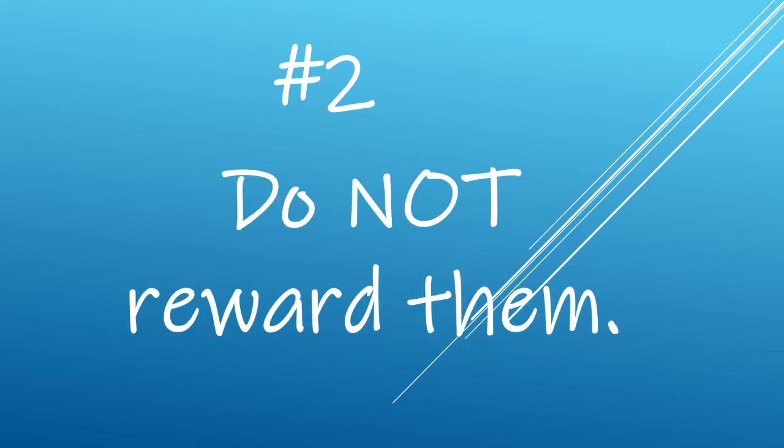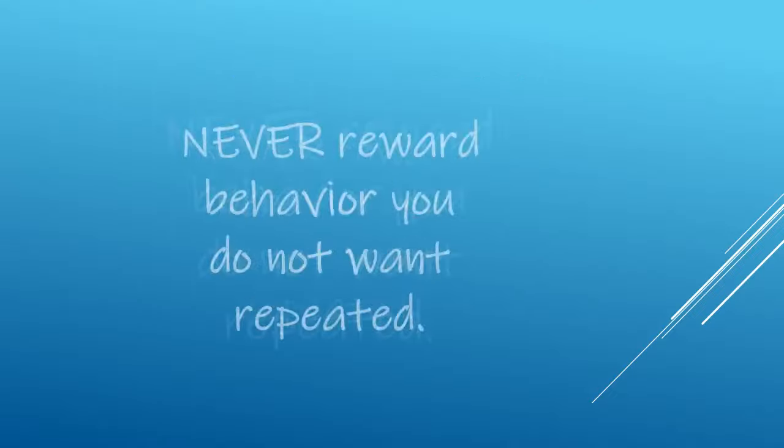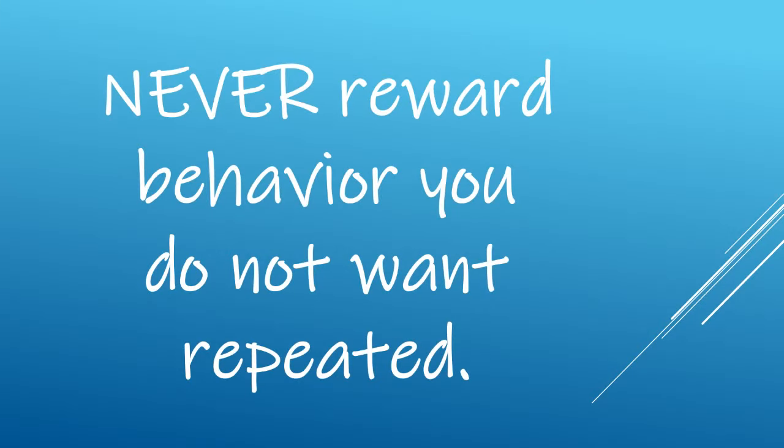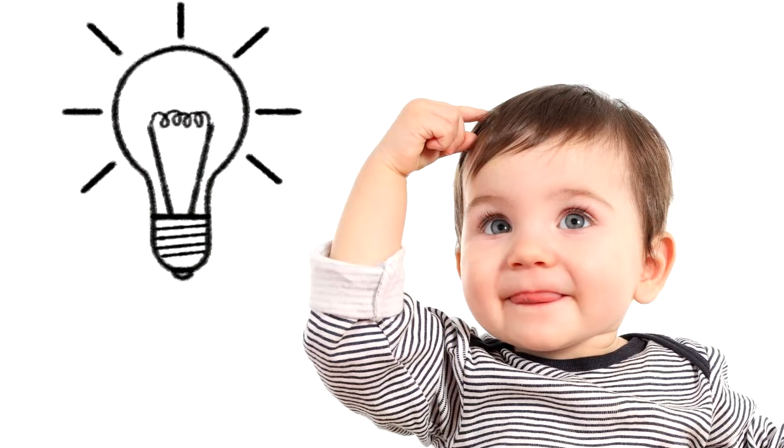Number 2, do not reward them. Even if they just wanted your attention for a moment, do not give it in relation to the screaming other than to correct the behavior with the unpleasantness of the words and action I just described. They should never receive what they want from screaming. Never reward behavior you do not want repeated. Look at it from the perspective of the child. If they screamed, did they get you to do what they want? No matter what they wanted, don't give it to them.